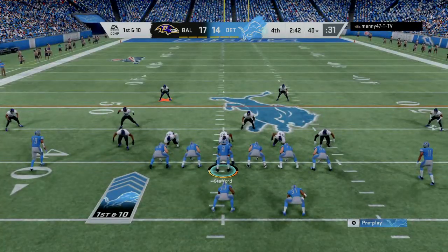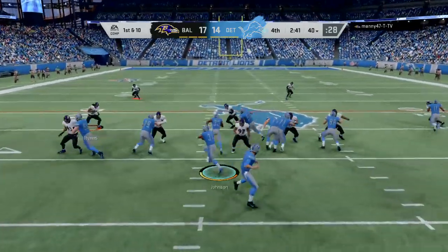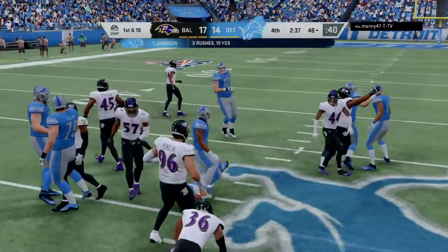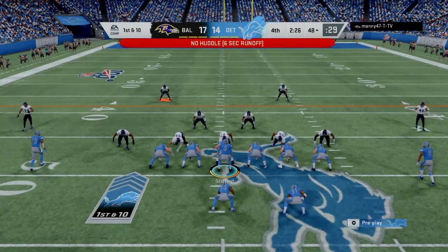They've got good starting field position as they come up here 1st and 10 at the 40. And they'll start the drive on the ground with Johnson. And he'll be taken down, but not before he works it past the 50. 11 yards there and a Lion first down.